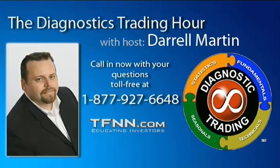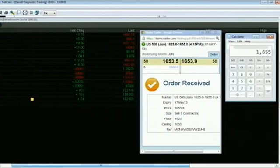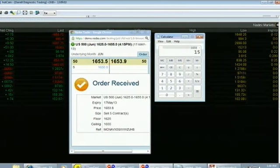It's really simple. You don't have to do all the math. It does it for you in the scanner and even in the Nadex ticket, but I just want to let you know this is how it works. I cannot lose any additional money above 1655. My risk is completely capped. And if I sold at 1653.8, my risk is 1.2. So a very, very small risk on that. Again, that's 1655. That's the ceiling.